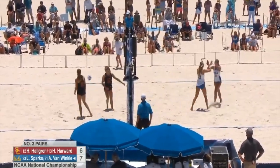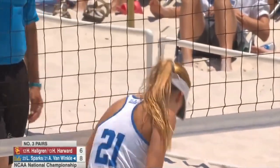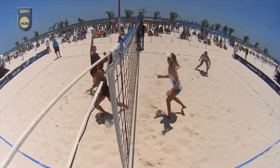Van Winkle wins the battle at the net. The advantage of being on the good side, the ball's going to drift toward the net into the hands of Abby Van Winkle, who wins this battle at the net.